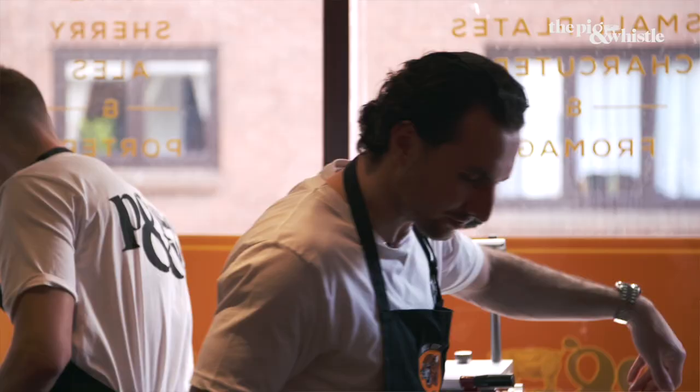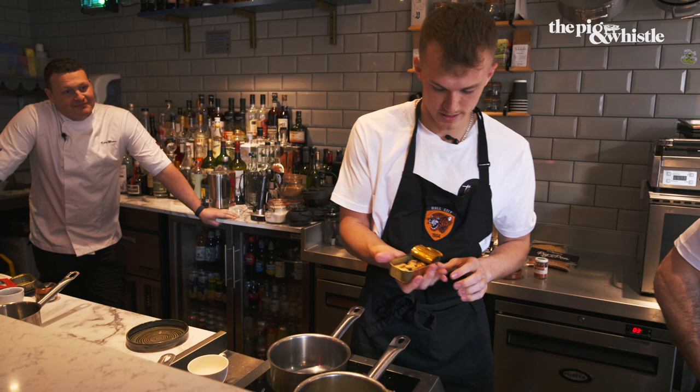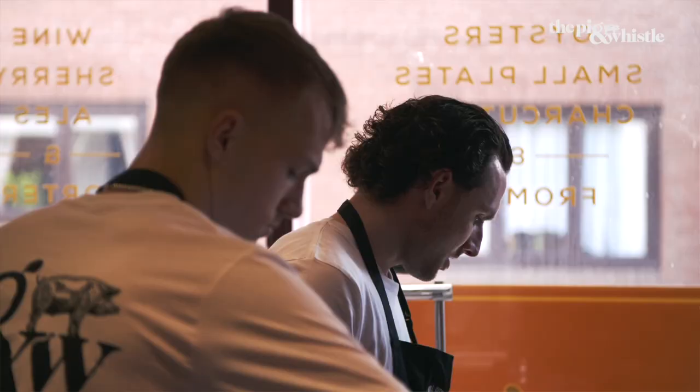What's the next thing? Mussels, deer. Sliced my finger off. You have? Tiny bit. Like win by default. Have you actually sliced it? Genuinely, I think the only good part of this is going to be my breadcrumbs.